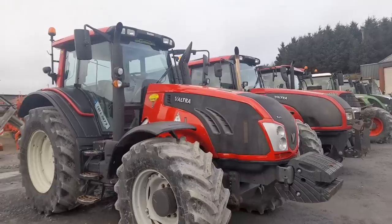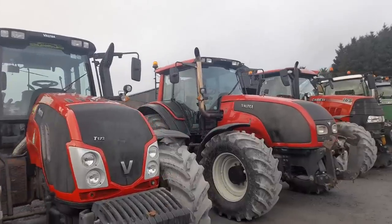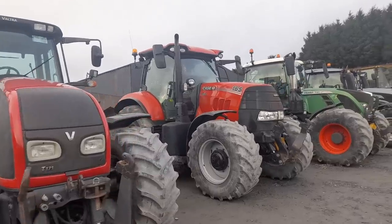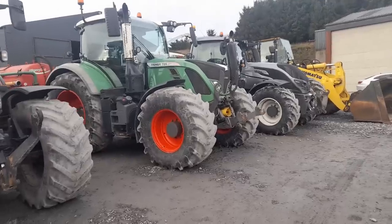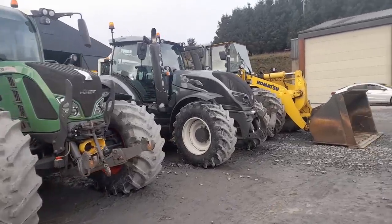More Valtras, lads. Connors and Scarted Lane, Connors and Knocknagoshel. Another Valtra. All these tractors are very clean. Case Puma 165. Fendt 720. Another Valtra. And the Komatsu loading shovel.